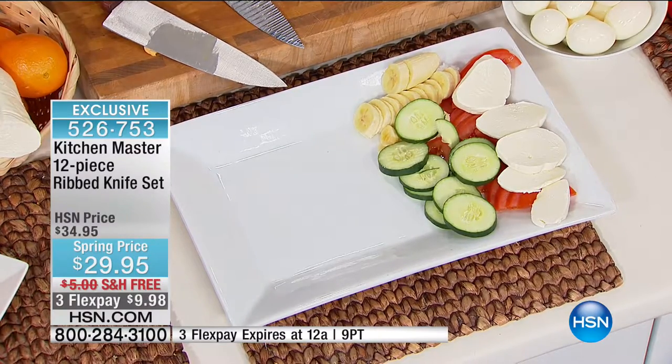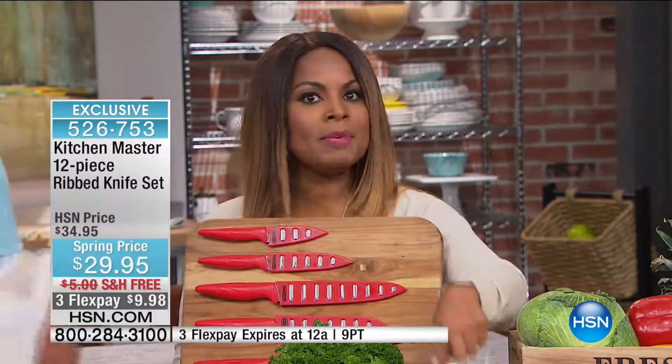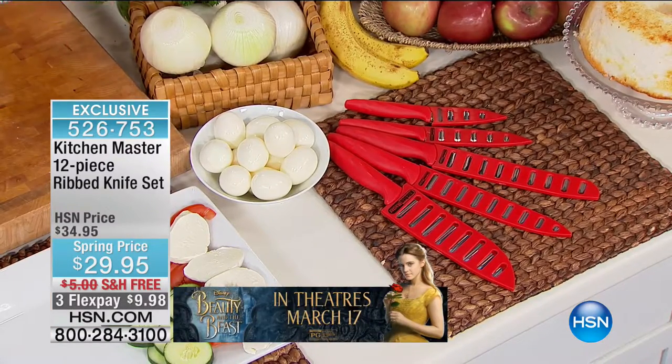You know, we priced these and you're looking at about $5-6 a piece for these knives. Compared to, like I said, there is one company where we found a similar ribbed knife, just one of the knives, and it was $26. Yeah, so they're very expensive. The technology is great. And of course, you'll love it.